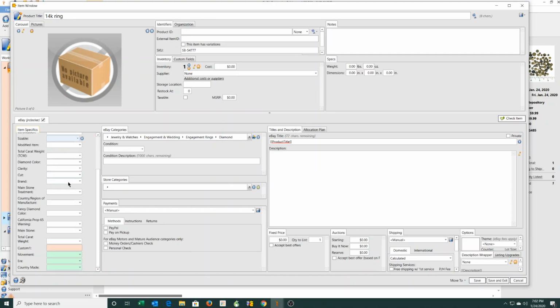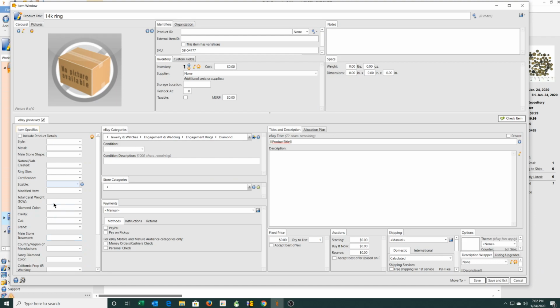Maybe it's an Italy ring, or maybe it is made in America, or maybe it's made in Turkey. You can go and change that this time. And the sizes and the clarity. See, here's the clarity, the cut, the brand, all the stuff. It's right here. And you can set it up and it will repeat every time.